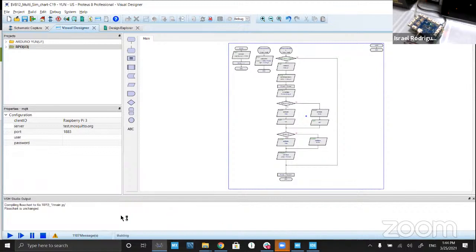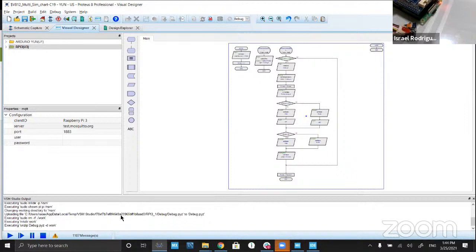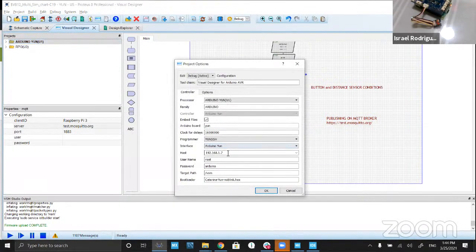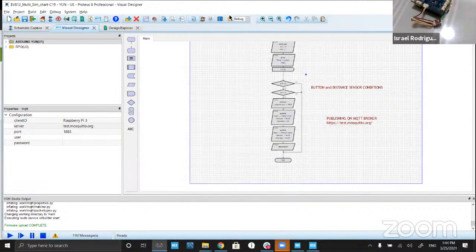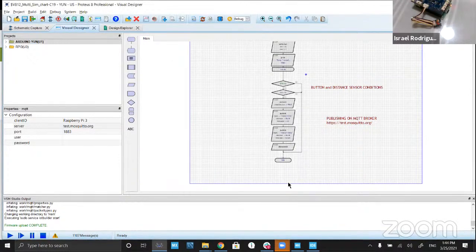Start coding. If you see here below, it's flashing a light. This means that it's coding my Raspberry Pi. In a few seconds, you get this information. Yeah, the firmware is complete. In this way, you can code any project directly from Proteus to Arduino. If I want to code an Arduino, just click Arduino, click project settings, select the port, the Arduino. Actually, Arduino can be coded using Wi-Fi or using a cable. So you just select it and code. I am done. The code, if you see, is working.